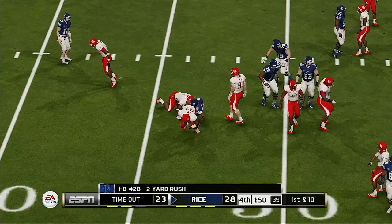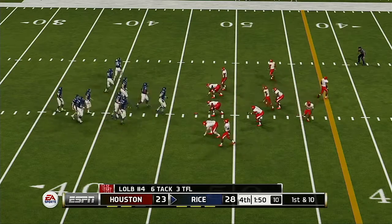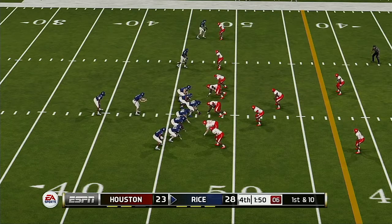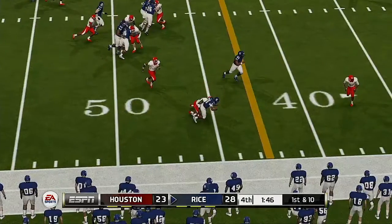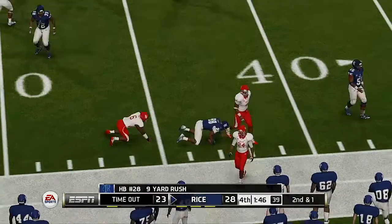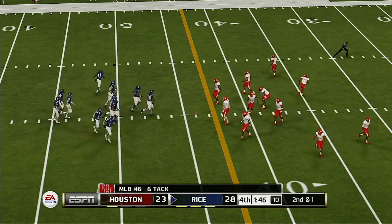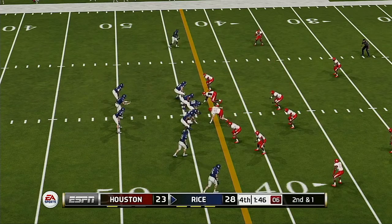Gets to about the 47-yard line. I think the defense put everything into that sequence of plays, and for the offense to come up with a first down really is demoralizing for the defense. He's got the corner. He gets out to about the 44-yard line. The offensive line got a really good push there, allowing the back to pick up 9 on the play. Short yardage situation here. Second down and 1.